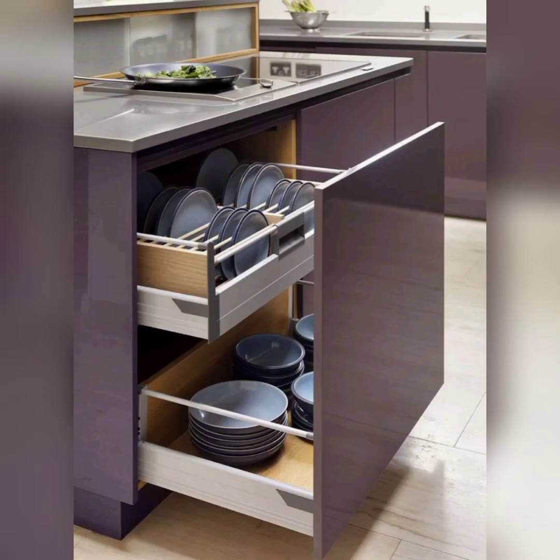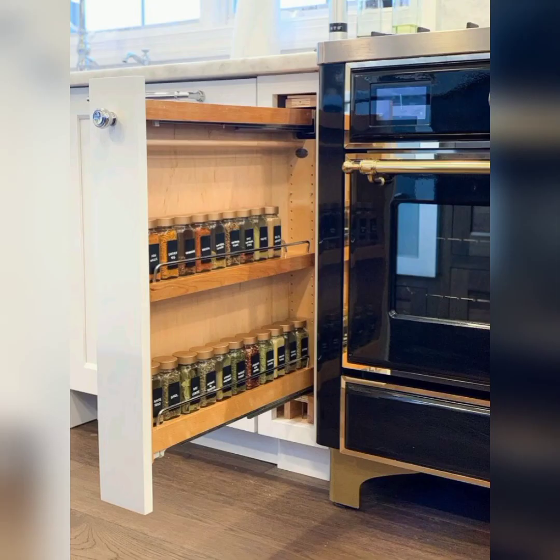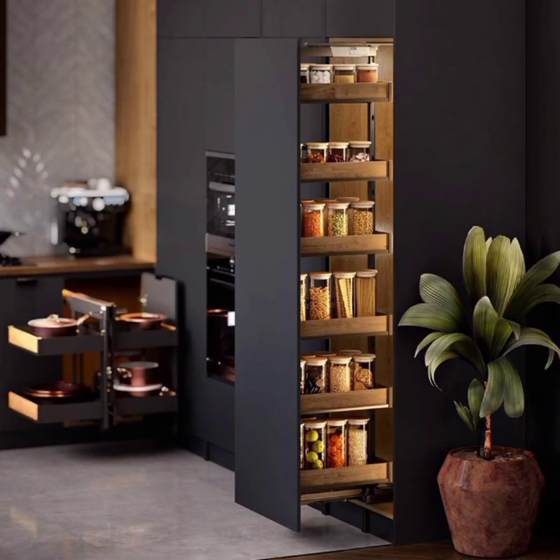The area beneath your sink is often a cluttered mess. We will present you with innovative ways to tame this area using pull-out bins, scare cable shields, and clever storage systems.